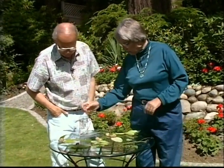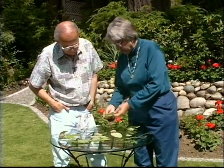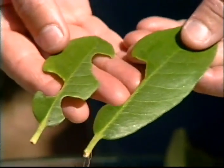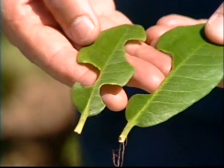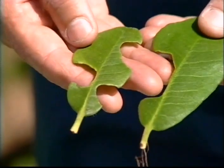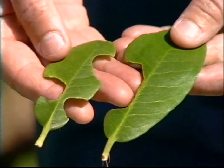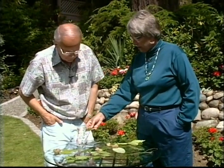Well, I think probably we'll start with this really nice simple one. This is the kind of damage you would get if caterpillars are feeding in the garden. Oh, I see. They have large mandibles and they just sit there and chomp. Sure. And so if you think of the big C here for caterpillar, that'll help you remember that. A lot of these caterpillars feed at night. Oh, they do. So you've got to go out with that flashlight.